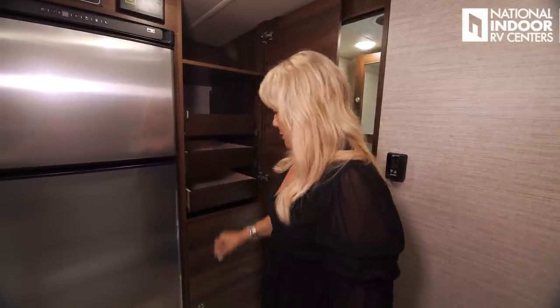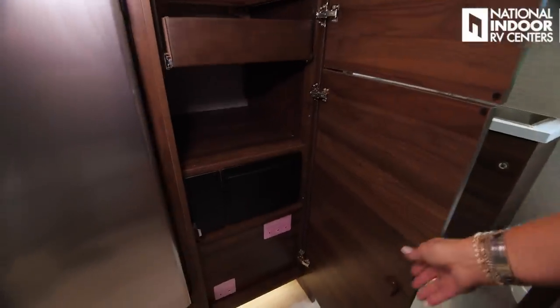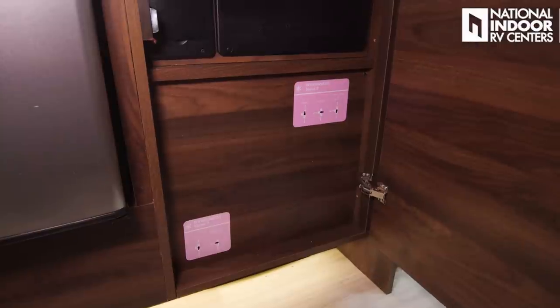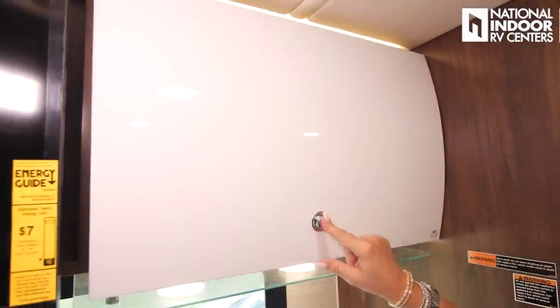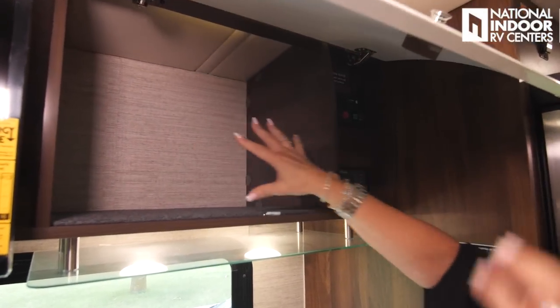Space up here, space below, plus another big cabinet here. And then we've got our breaker box and our fuses. And then behind this panel, you have your winterization valve 3 and winterization valve 1. Then we have another nice big cabinet next to the TV. So huge storage space here.